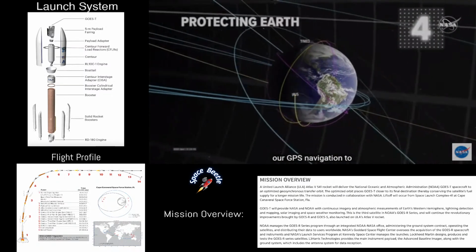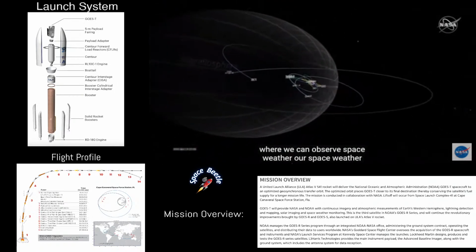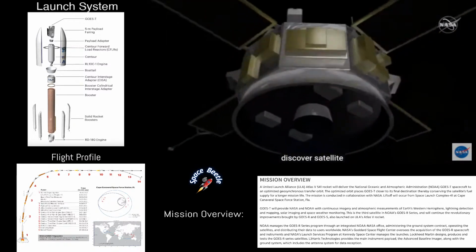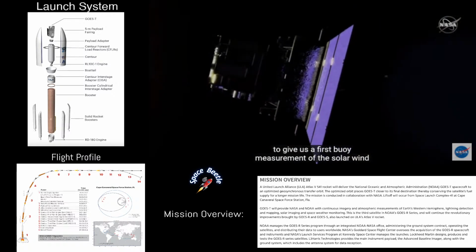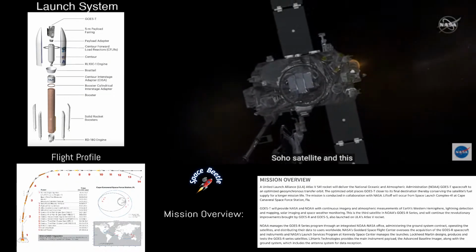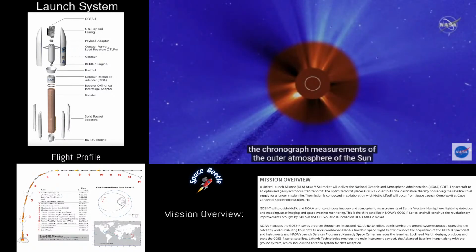NOAA is working with its international partners to ensure that we have different vantage points where we can observe space weather. Our space weather observing infrastructure from space includes the NOAA DSCOVR satellite and the NASA ACE satellite that are stationed upstream of Earth to give us a first buoy measurement of the solar wind. It also includes the ESA-NASA SOHO satellite and the NASA STEREO satellite that image the sun and also make coronagraph measurements of the outer atmosphere of the sun, the corona, that can tell us when large explosions happen off the sun.